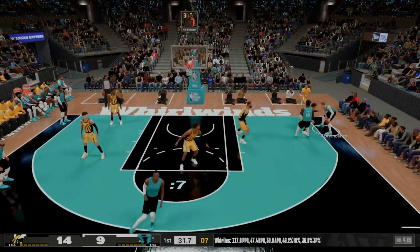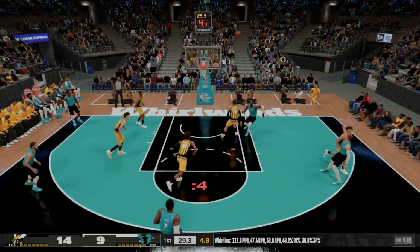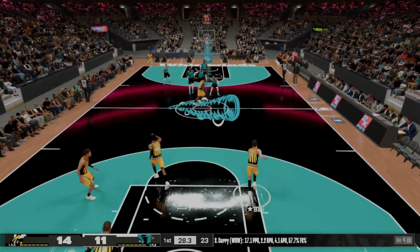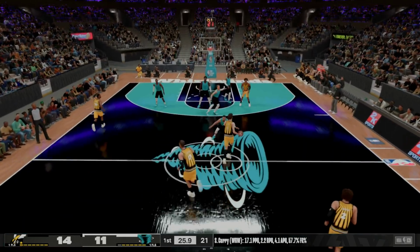Now here's DiVincenzo. Jackson with the screen. Good on the shot. Sometimes you run the two-man game, but nothing happens other than you having to make the play. Dante did it that time.